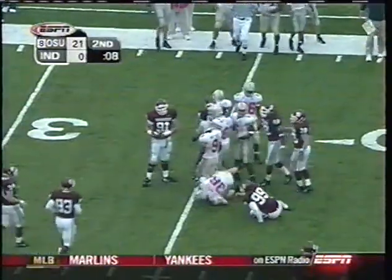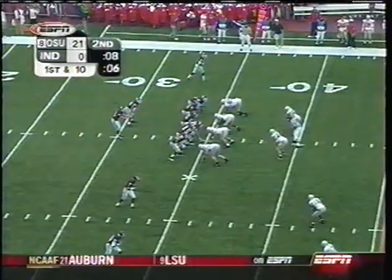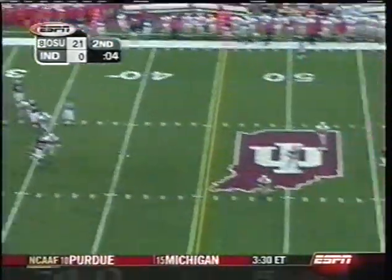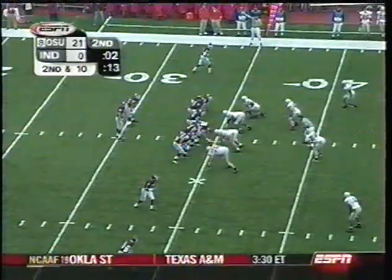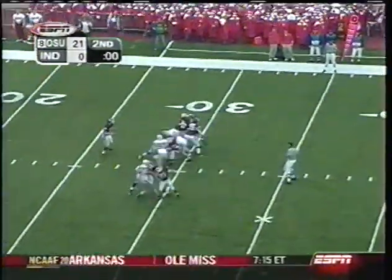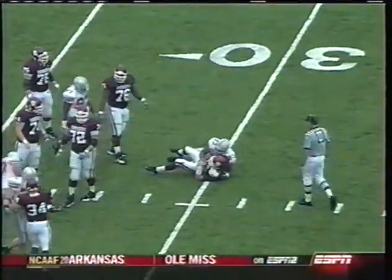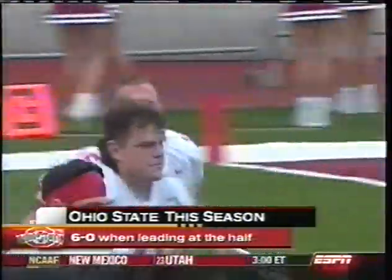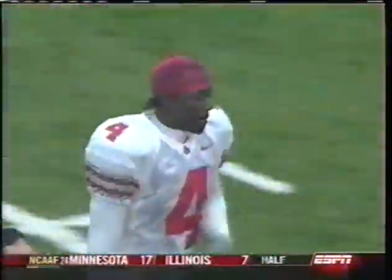Indiana calling for the fair catch at the 34-yard line. A daunting task ahead for them in the 2nd half. And Matt LaVecchio needs to just settle down and play his game. He's a better quarterback than he's played right here in the 1st half. Pass incomplete, and that's 2nd down and 10. LaVecchio brought down behind the line of scrimmage again. Ohio State 6-0 and leading at the half. And Jim Tressel, the offensive coordinator and head coach, has to feel good.